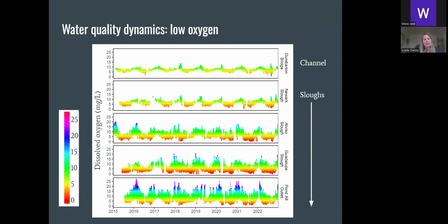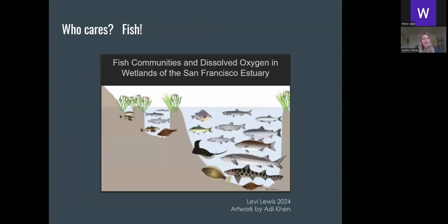And you can see that in a lot of the Lower South Bay sloughs, especially in Guadalupe and Alviso Slough, these two middle panels here, these concentrations of low dissolved oxygen are pretty frequent. So this is happening fairly frequently in these sloughs. So I guess the question then is, who cares? Does this matter? Do these low oxygen levels have any negative impacts? And it's the fish and other biota that care.